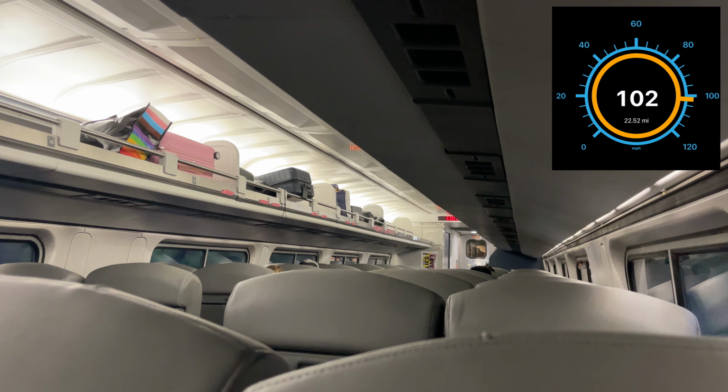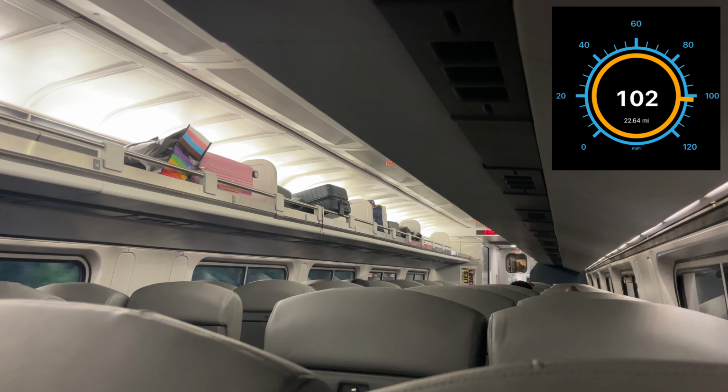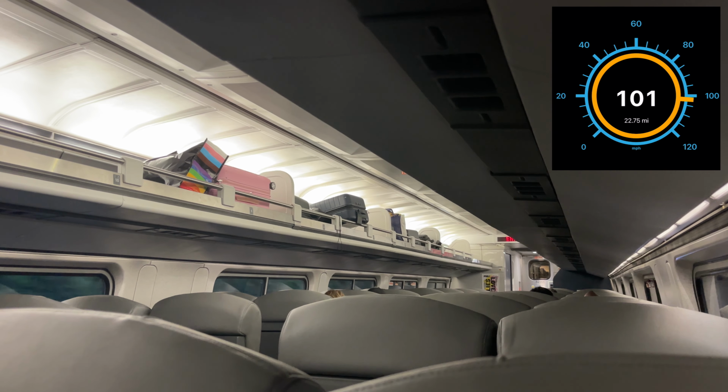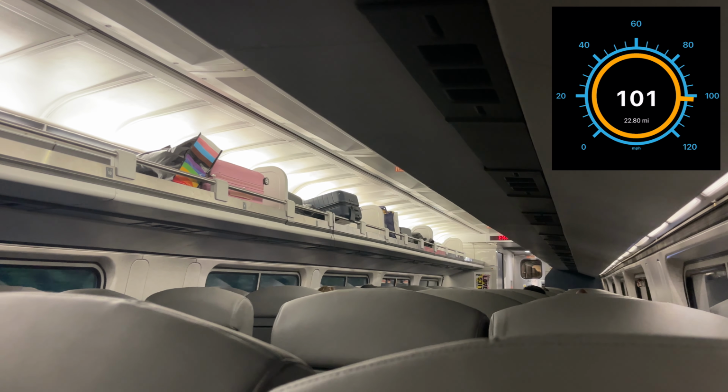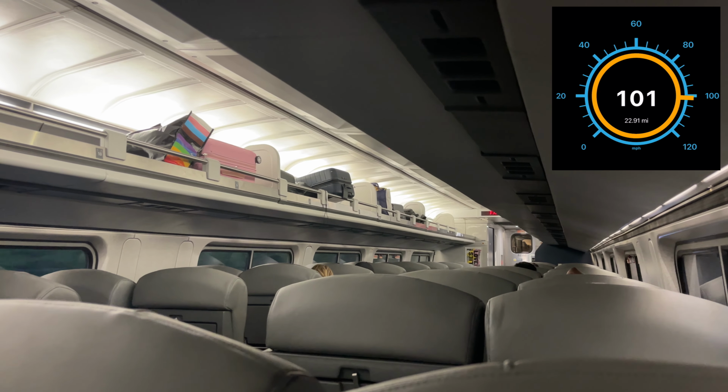Speeds between Baltimore and Washington, D.C. sit comfortably around the 100-mile-an-hour mark, but without the windows for reference, it would feel as if we were going 60. The coaches do an excellent job of mellowing out the bumps of the tracks, and the noise isolation is great with only a slight drone from the bogies beneath the car.